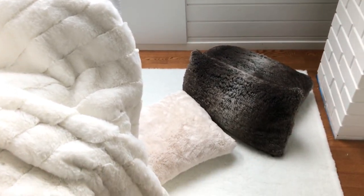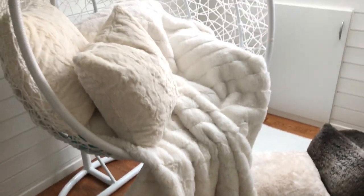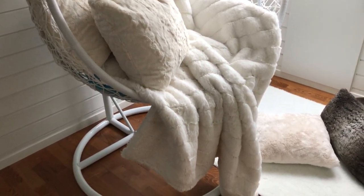And this is what the space looks like. I absolutely love it. It was such a dead space before, and now we've found really good use for it, and I'm sure it's gonna get an awful lot of use from everyone that lives here. It's a nice place to come and hide out and just chill with a glass of wine or a book or whatever makes you feel relaxed.